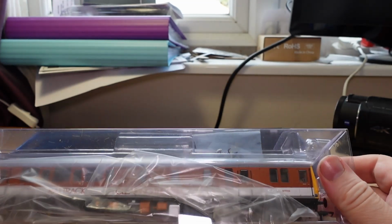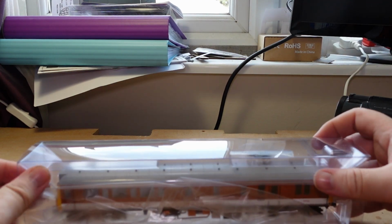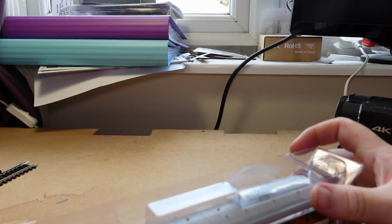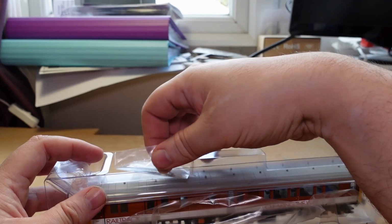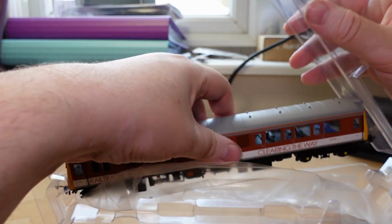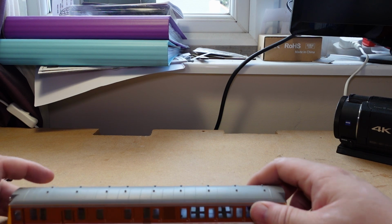Then this is in a plastic sleeve, just like for Bachmann. So I'll put that to one side. Then we have some end bits, just like for Bachmann. And the loco comes out just as easily. So I'll put that in there, put that in there, and put that in there.